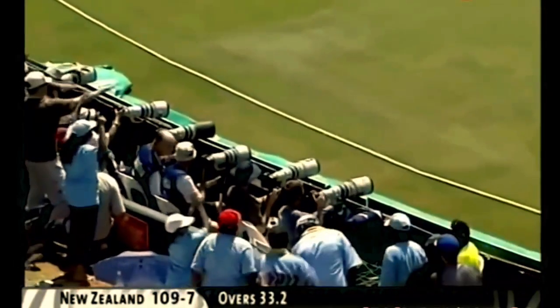Gone over the top has Danny Vettori. He knew he'd be able to get one sooner or later. He's not one to normally just push it around and block. Decided to break the shackles and did a 4 over mid-on.